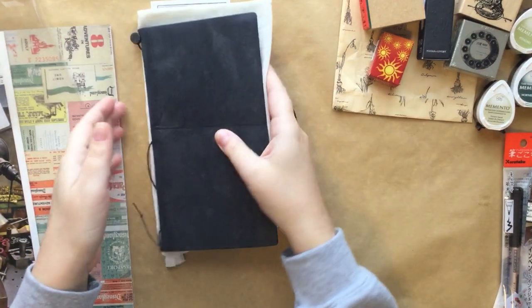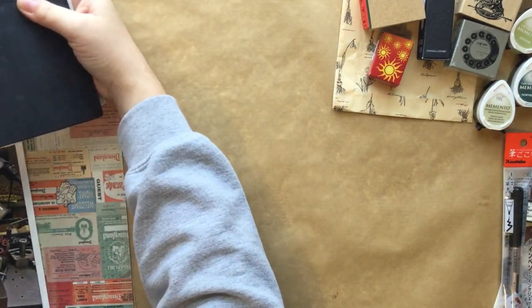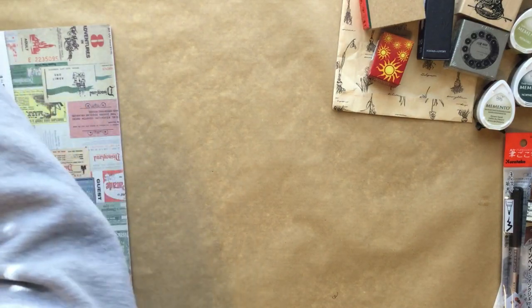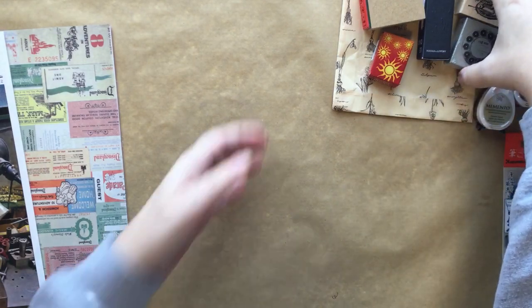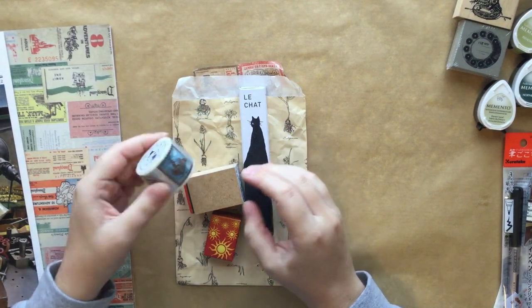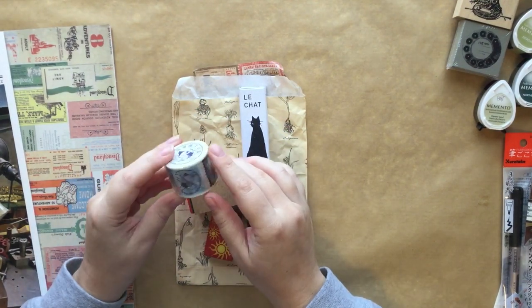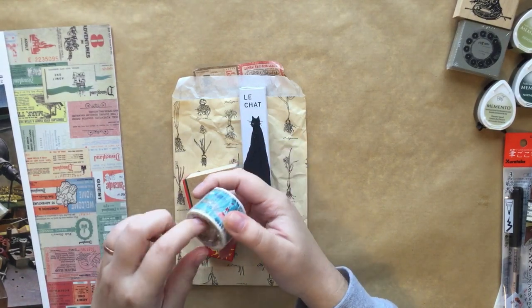So I'm just going to move all of this aside. And then after the Paper Seahorse, we went to Whimsadoodle. But before I do that haul, I want to show some of the things that Rosie gave me. She found this really pretty stamp washi. I'm going to try to open it really quick here.